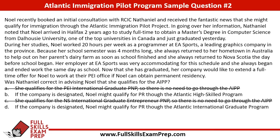All right, now we are left with B and D, and essentially the only difference between these is that she would either qualify for the Atlantic High Skilled Program or the Atlantic International Graduate Program. So the beauty of this is that we know she qualifies for one because in terms of the answers provided, that's all that they give us. So we know that she's going to qualify for one of these programs. The question is, which one?